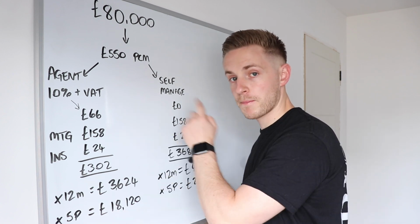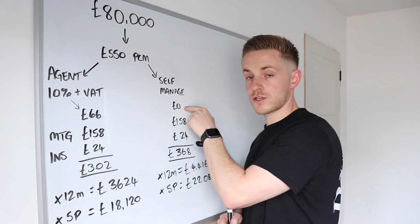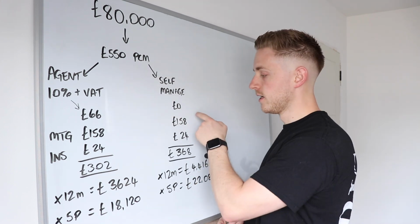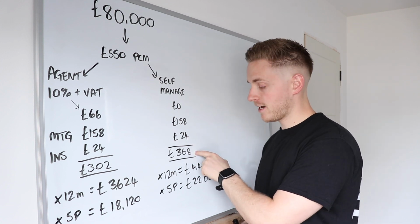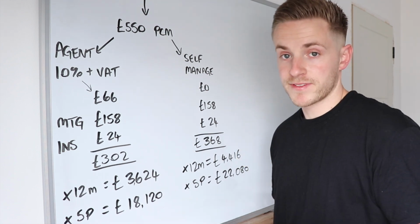£18,120. Now, let's compare it to the self-managed side of things, which of course, the cost is £0 per month because it's your time and your effort involved. Same mortgage cost, same insurance, means that we get £368. So good profit margin and an extra £66 a month essentially.